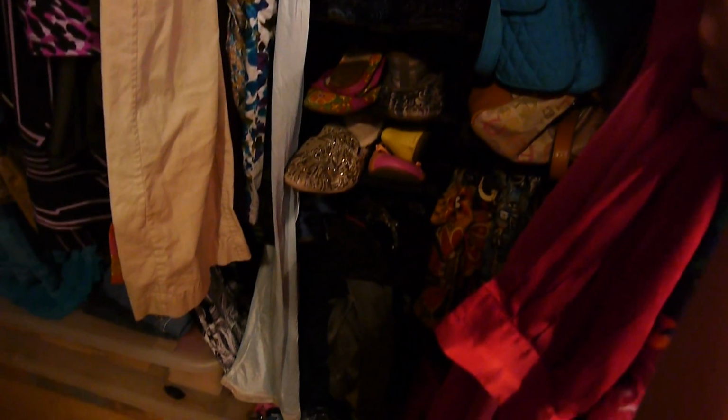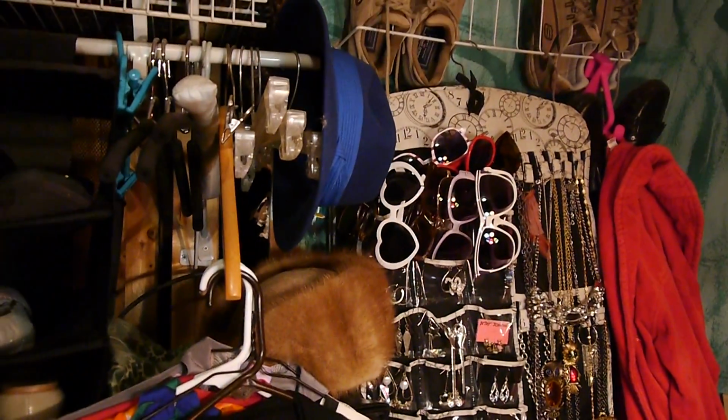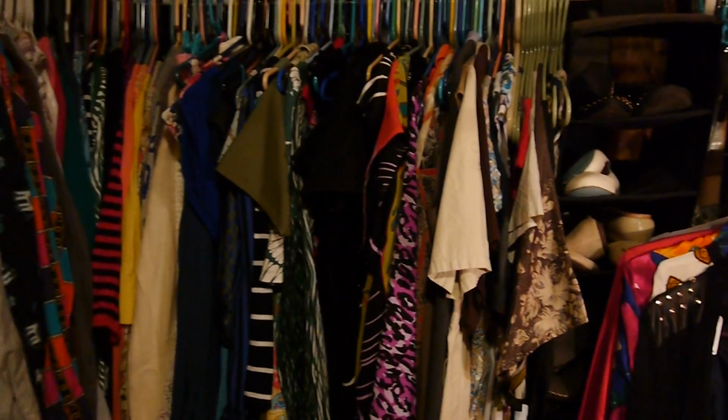Then as you go down, you can see that they just keep going. That rack of purses in there is actually my mom's. And I've got two hats hanging there also. I've got some scarves down there in that little basket. And then we move on to dresses.